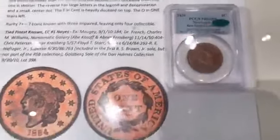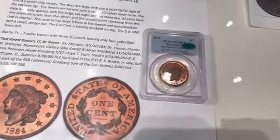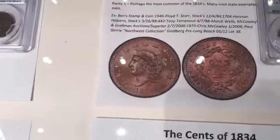Still with some of that original red. That's the kind of stuff coming up on eBay. There we go. Look at that, same thing. Look at that coin. They took an 1835 C2 and changed the dates on it. And so they look nice. These are a little too flashy.